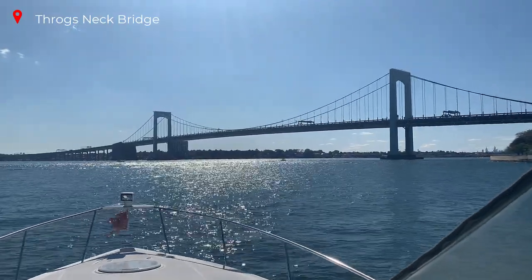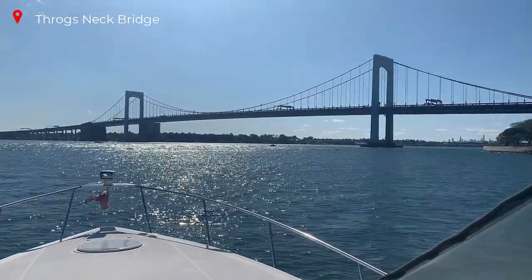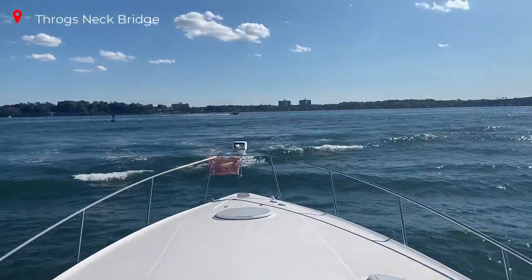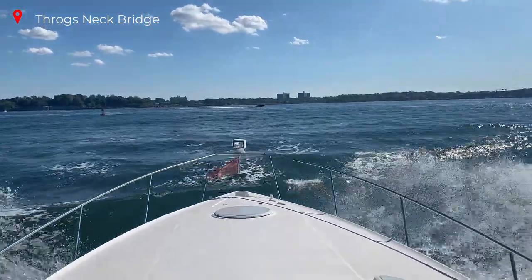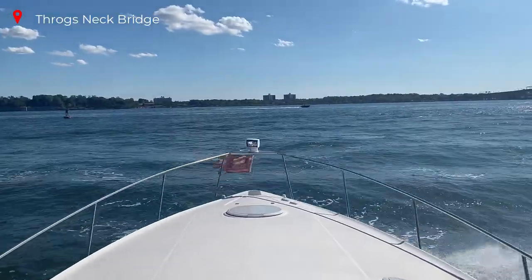As we approach the point where the mainland Bronx is close to Queens, New York on Long Island, we see the Throgs Neck Bridge, which was opened in 1961. The water can be a little choppy here as it's at the convergence of the Long Island Sound and the start of the East River.